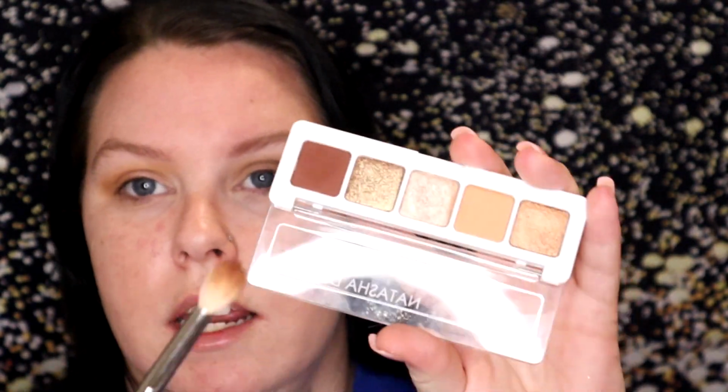All right, once that color is placed, I'm going to go back into the brush I originally was using for the Natasha palette, and I'm going to dip into the darkest shade on this palette and do the same thing. Now again, the Natasha Denona palettes are more pigmented.